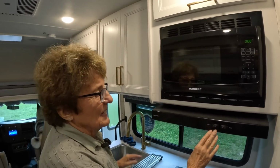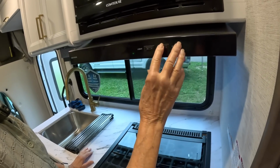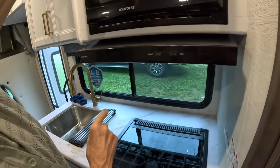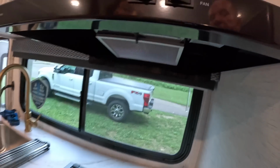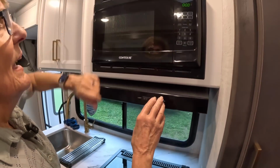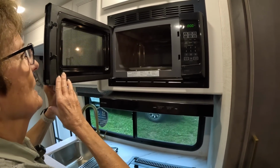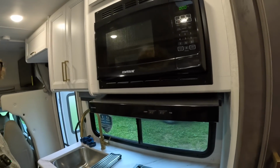Tiny little microwave. And we've got our light here over the hood and the fan. So you could cook bacon inside, right? Yeah. Got a fan. A little bit of storage up here. There's the fan working. And got our microwave. Nice. Big enough to do everything that you need it to do.